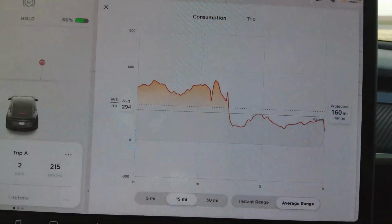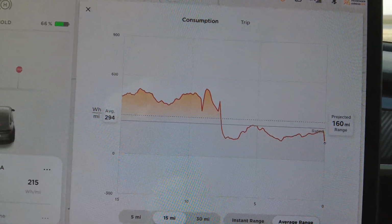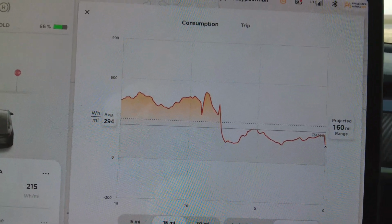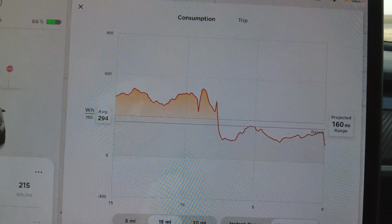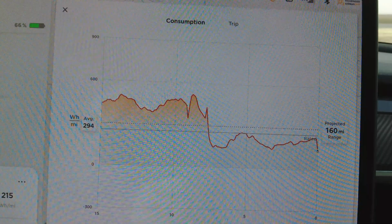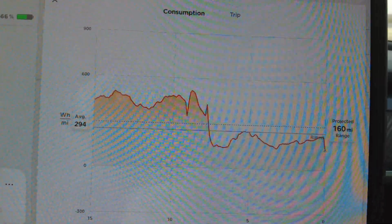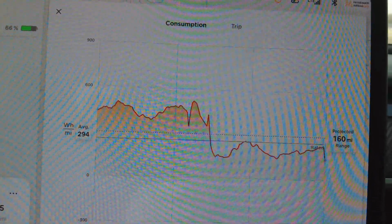So you can plainly see the difference driving into the wind and driving with the wind will make on your watt hours per mile. If you've got a long way to go and you're driving into the wind, that is going to significantly impact your range. And that's something you're just going to need to keep in the back of your mind.